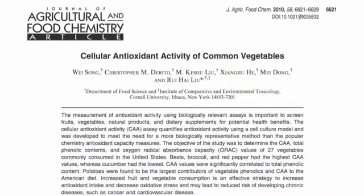But for the first time ever, scientists at Cornell took 27 vegetables and measured their cellular antioxidant activity, their ability to quench free radicals within cells, by testing various vegetables on cultures of human liver cells. Sure, some phytonutrient may be a great antioxidant outside the cell, but what if it can't get inside the cell? That's where we need it.